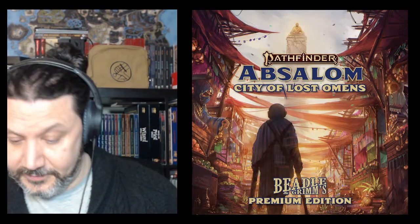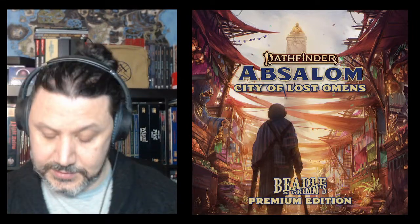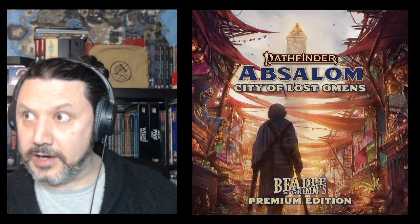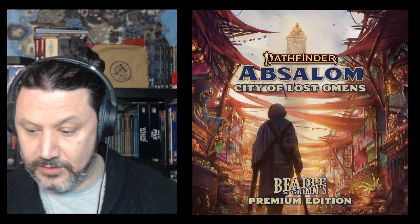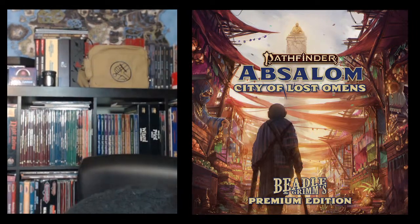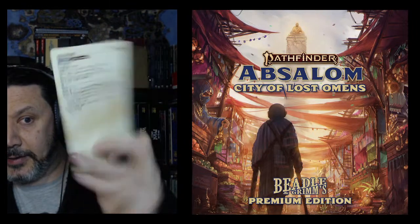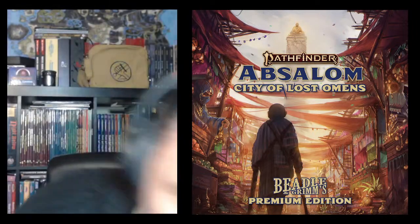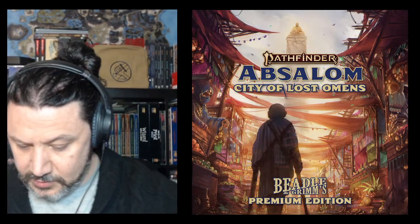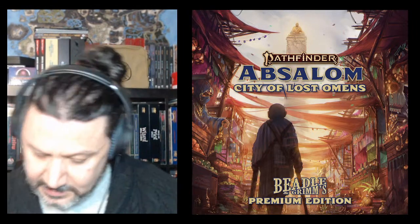I am particularly looking forward to these because Pathfinder 2nd Edition has products out called Bestiary Battle Boxes, and the battle boxes have these beautiful oversized cards, which I have. I've been running quite a bit of Pathfinder 2. That's what comes in the battle box, these oversized suckers. So I have been curious to see what these will be like in comparison, because I suspected they would have something like that.